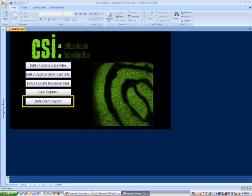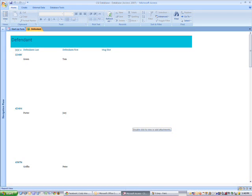The final application in this database is the defendant report. Clicking this button will bring up a list of all the defendants loaded into this database, as well as any mugshots associated with the defendants that this database has obtained.